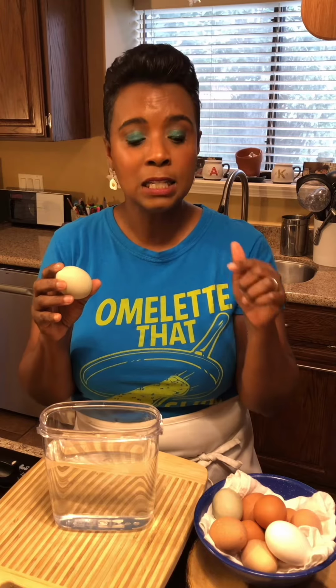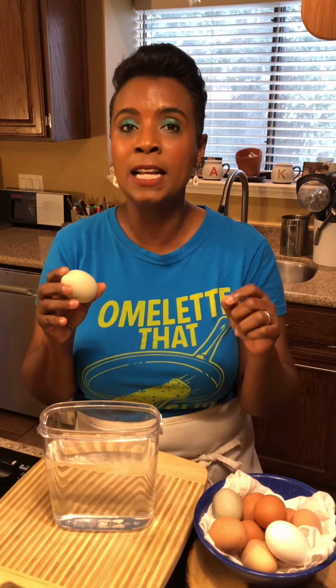Kind of like people. Different breeds of chicken lay different colored eggs, and that's it. What you really want to know is what was fed to the chicken and how the chicken was treated. So that's the difference when you go to the grocery store and you see the eggs that are $6 or the eggs that are $2 a carton. It's based on how the farmer raised the chicken.